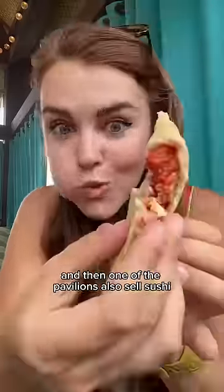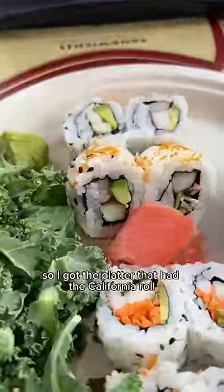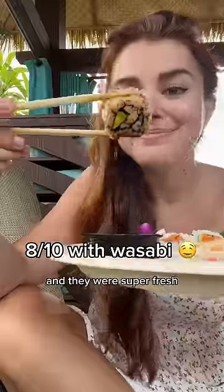And then one of the pavilions also sells sushi, so I got the platter that had the California roll and the vegetable roll, and they were super fresh.